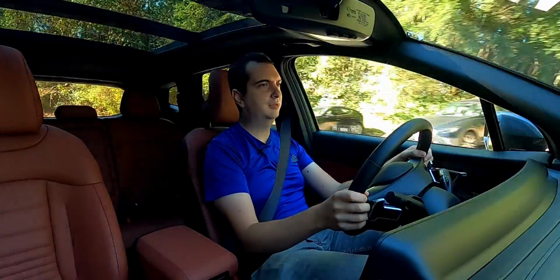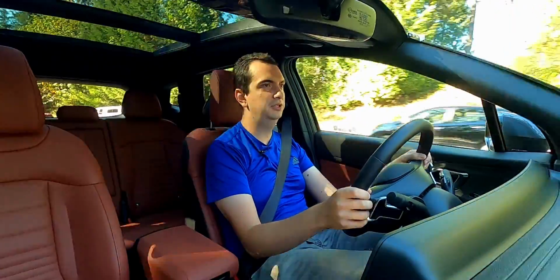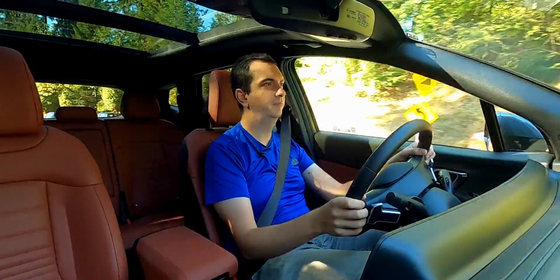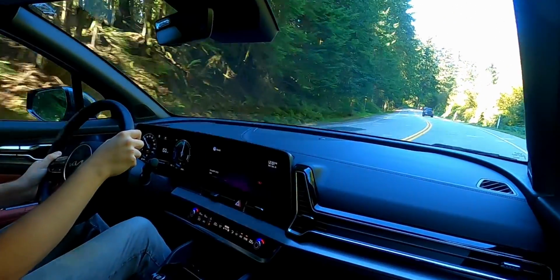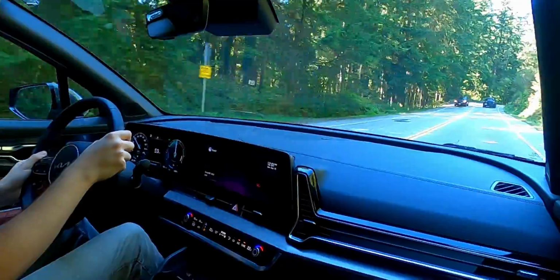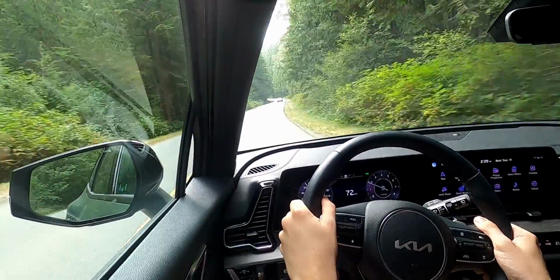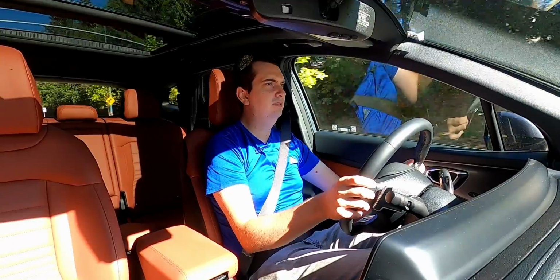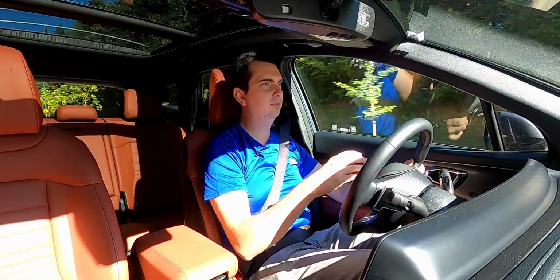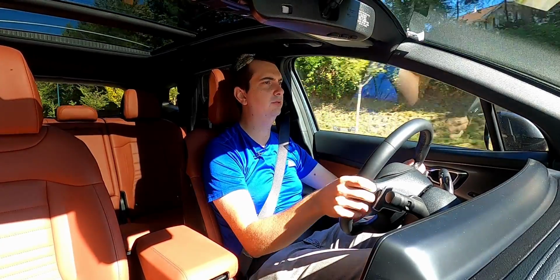As for the driving dynamics of the 2023 Sportage, it's not really the most engaging crossover SUV out there. But you know what, that's okay, because the main focus of this car is to be a city runabout, and it's really good at that. The steering is really light, the suspension is on the softer side, so it does absorb a lot more of the bumps, and it's just very easy to drive, both with the hybrid powertrain and with the non-hybrid powertrain.